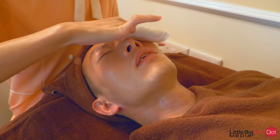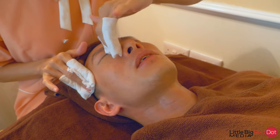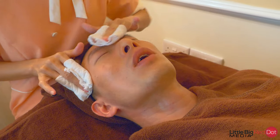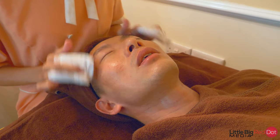So when we wash our face after cleansing, is it better to use warm or cold water, or just room temperature? Just room temperature should be good. Okay.